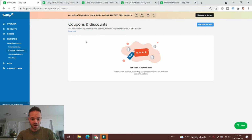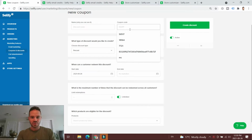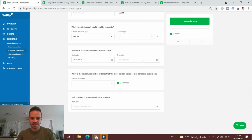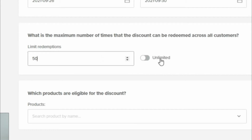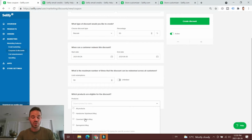Going into the next marketing feature you have is coupons and discounts, and this is a must-have for any e-commerce store because obviously sales are a major way to generate extra revenue for your business. So all you have to do is hit this add new discount, and you can either make a coupon or a sale. So you can enter your code, we'll say like 50 off, and do a 50% discount. It starts here. You can set an expiration date sometime in the future. If you want to change how many people can redeem it, some flash sale, first 50 people, you can quickly change that.